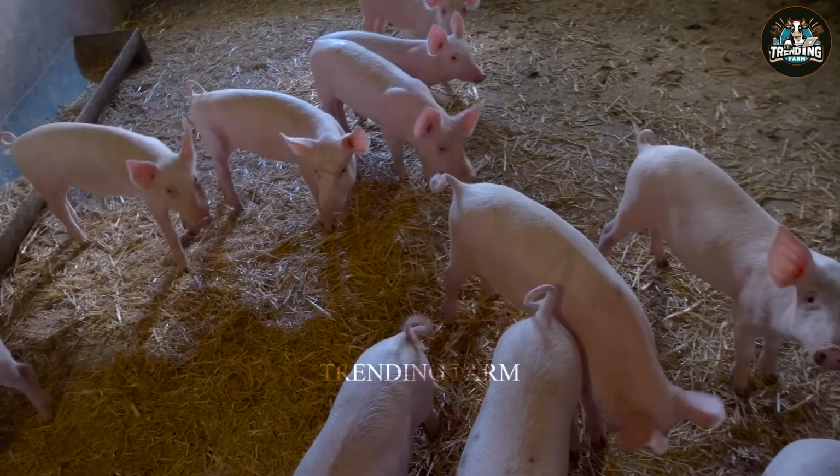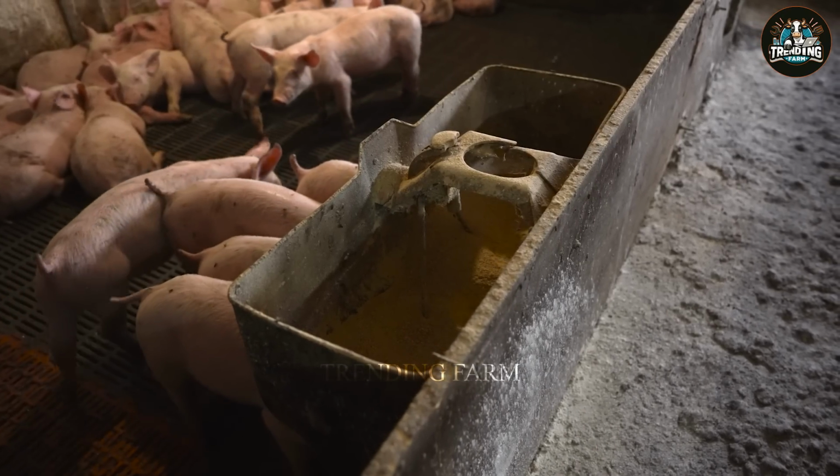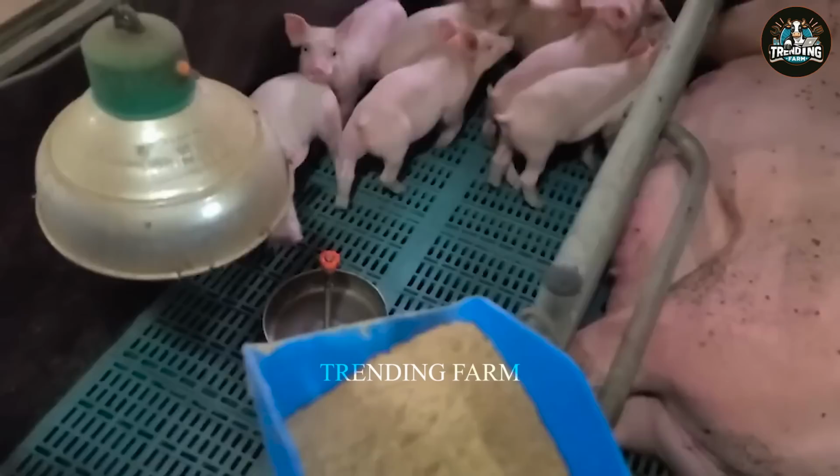During this period, their appearance is characterized by a pinkish skin tone and soft fur. And they begin to grow stronger as they rely on their mother's milk, transitioning to solid food as they approach weaning.